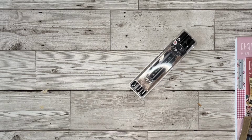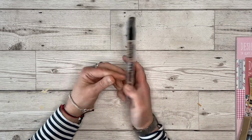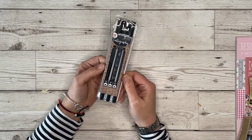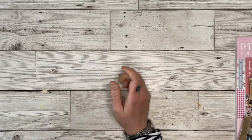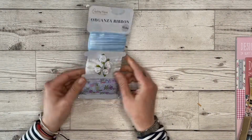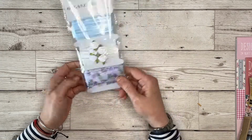Right, continuing on. Here's some calligraphy pens. They always come handy, I suppose. I don't really do much hand lettering, but maybe I will in the future. Who knows? More ribbon, which is fairly simple again, but always handy to have.